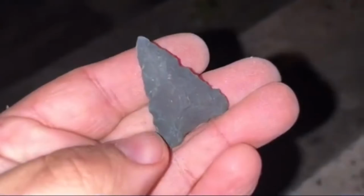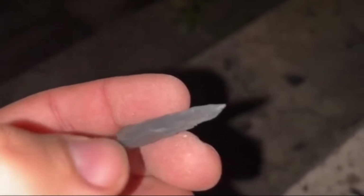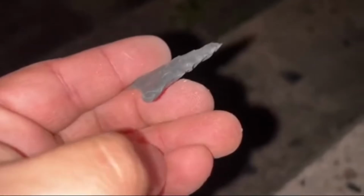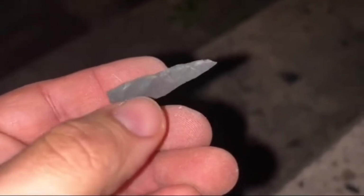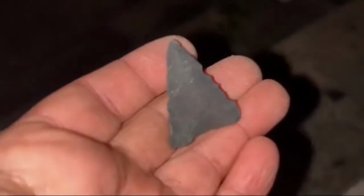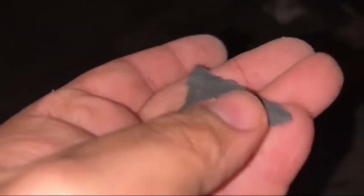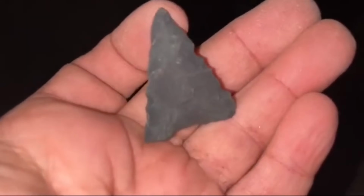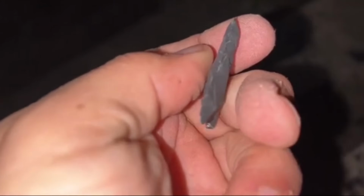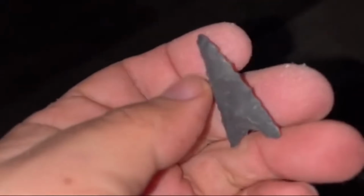Alright guys, I really struggled with this one. I'm gonna hit right here, and I'm gonna hit right here. But this stuff is incredibly tough. I didn't expect it to be this hard. That's a Normanskill chert. Alright, let's finish it up. Alright. So this kind of kicked my butt, but I managed to get a point out of it.